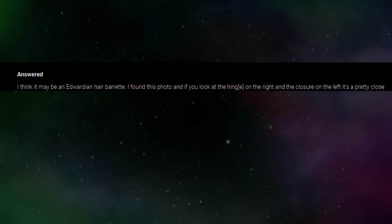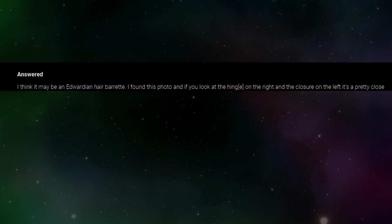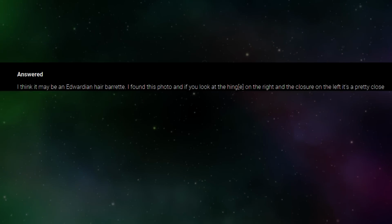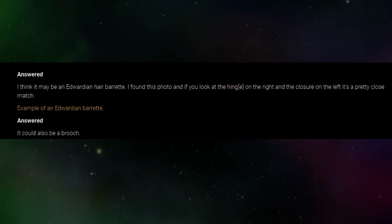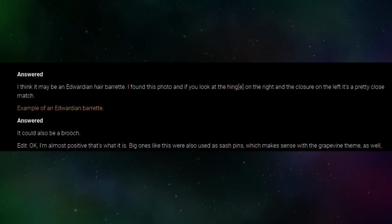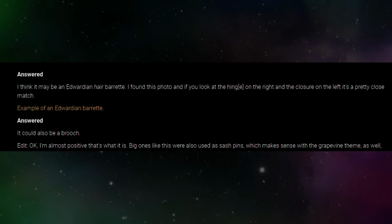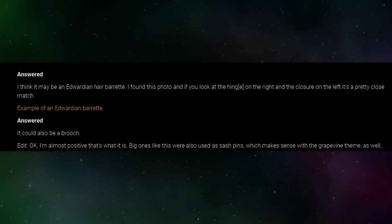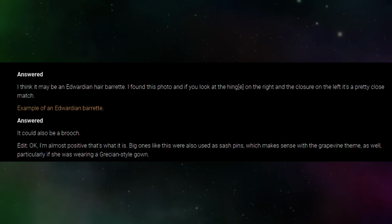I think it may be an Edwardian hair beret. I found this photo, and if you look at the hinge on the right and the closure on the left, it's a pretty close match. Example of an Edwardian beret. It could also be a brooch. Edit: Okay, I'm almost positive that's what it is. Big ones like this were also used as sash pins, which makes sense with the grapevine theme as well, particularly if she was wearing a Grecian style gown.